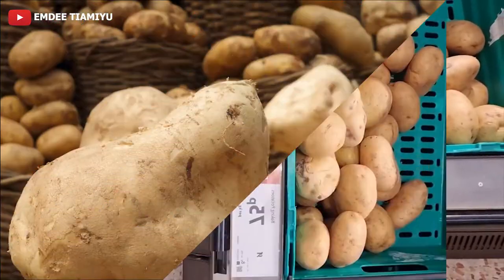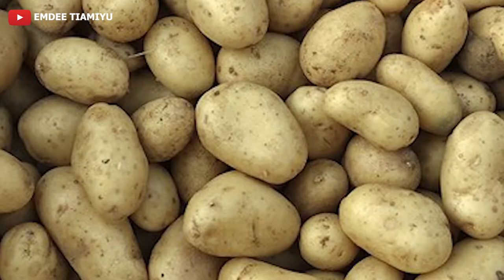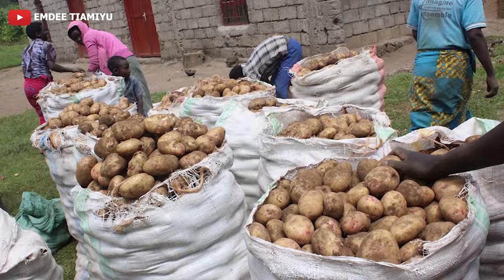Let's go home. Our own potatoes are a little bit bigger. You see it? And that sweet potato, our sweet potato is bigger. Our Irish potato is a little bit smaller than theirs. This is a picture of some people packing potatoes, I believe, right from the farm.